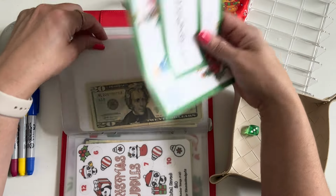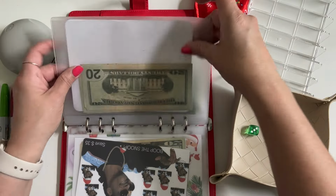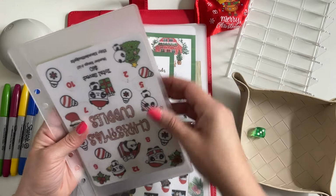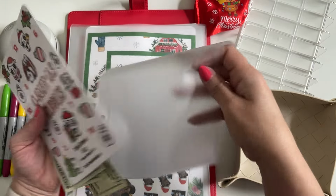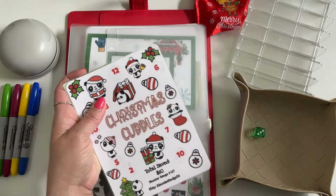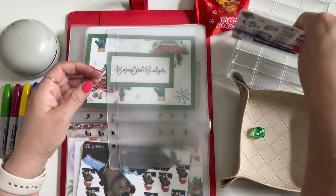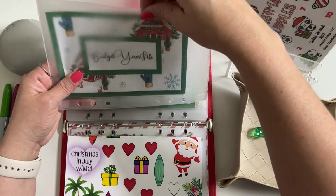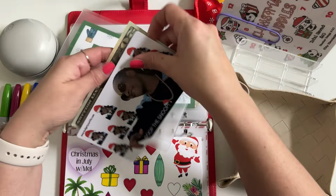So let me go ahead and reorganize. Let's put this one here, and we are going to take out this envelope with Christmas Cuddles that saved us 60. So that is another completed challenge that we'll be able to count at the end of the month to see how much we saved for Christmas. So that's 60. And then next up, we've completed Eva's over at Budget Your Life. We completed her Boop the Snoop with $35.